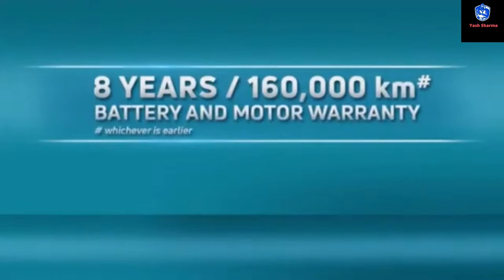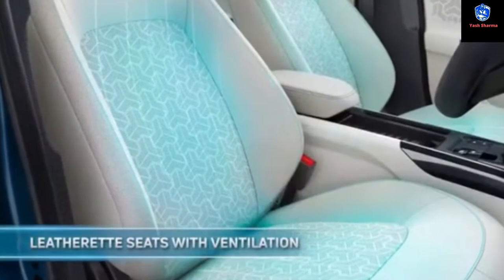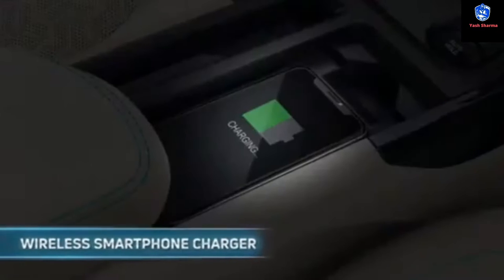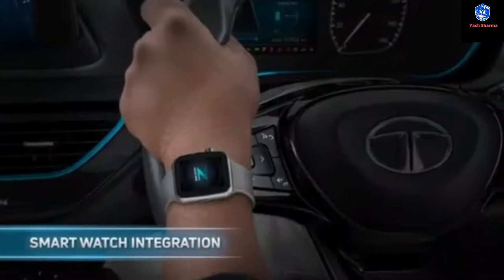With the Nexon EV Max, we continue our promise of reliability by offering 8 years or 160,000 kilometer battery and motor warranty. Nexon EV Max offers a multitude of luxury and convenience features. An all-new Macadamia beige interior, leatherette ventilated seats for front passengers, a jeweled control knob with active mode display, an air purifier, wireless smartphone charging, auto-dimming IRVM, smartwatch integration, and cruise control. In total, the Nexon EV Max offers over 30 new features.